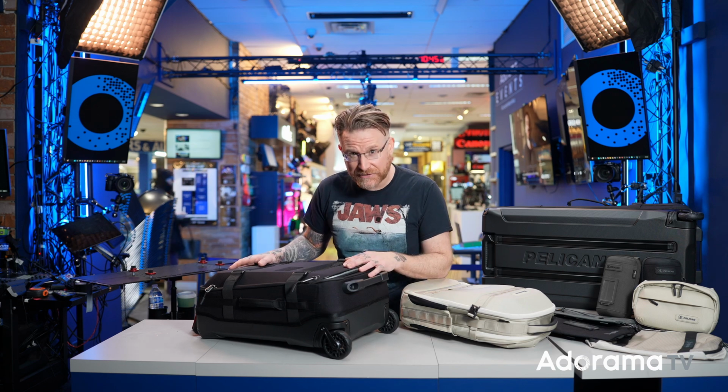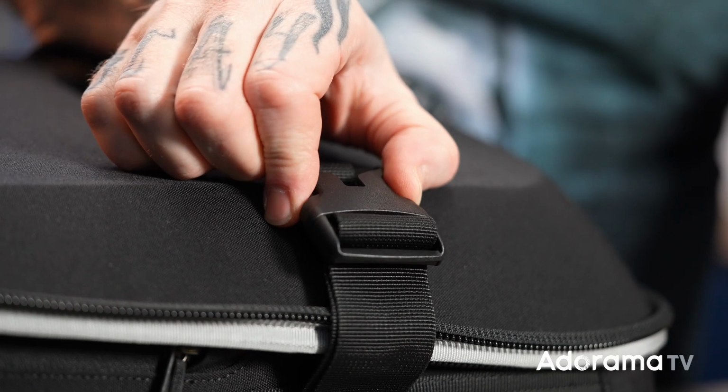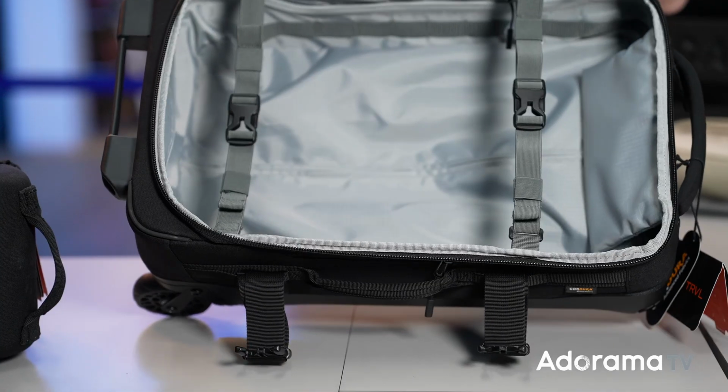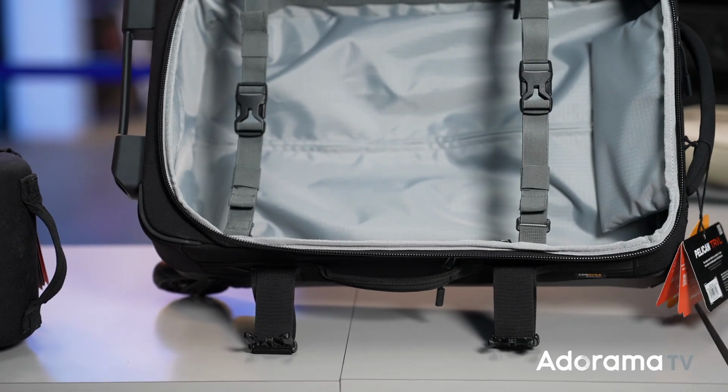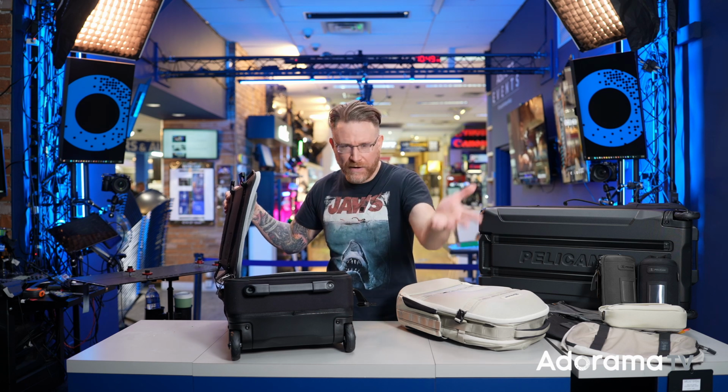And there's a lot of modularity going on with this. Yes, it does have a zipper and you've got the latches. When you open it up, you do have an open cavity here to kind of make it what you want, right? Which is what you expect with Pelicans in general. You've always made your Pelican the way you would use it.